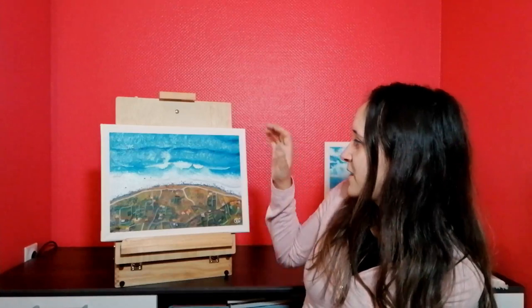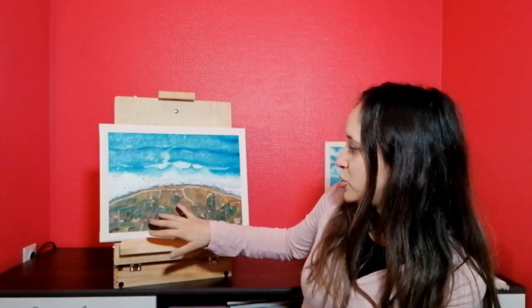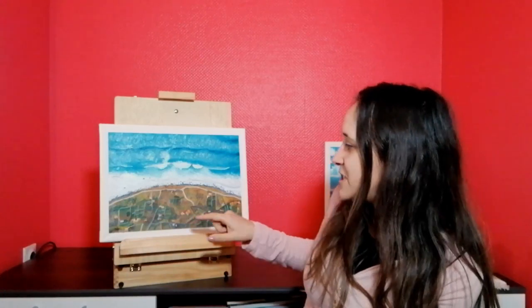The way the waves go against the land, the agricultural paths around here, and the small rooftops. Perfect. I'm leaving a big shout out to Alex Bykov for this amazing picture that he took. You can see his information on the description.